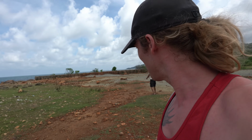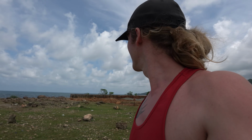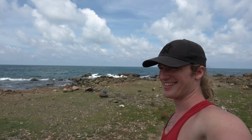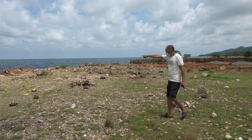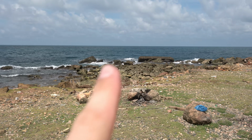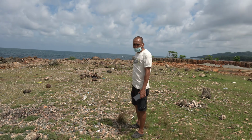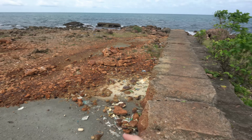Wow. Is this copper? Why is it so brown? Yeah, it is. Oh my goodness. Look at that. That used to be the old pier? Yeah. Underneath, you can see it down there. A lot of broken pier. Look at all the colors here.